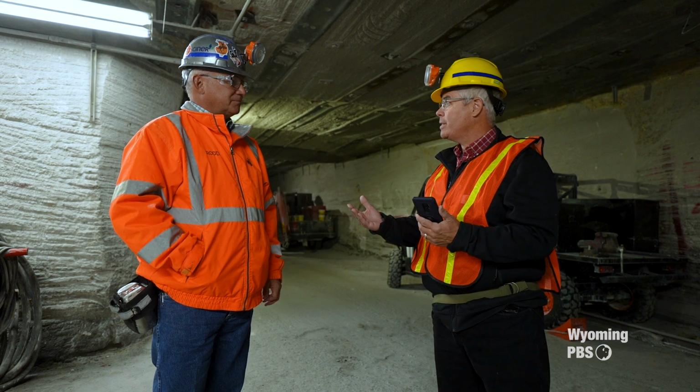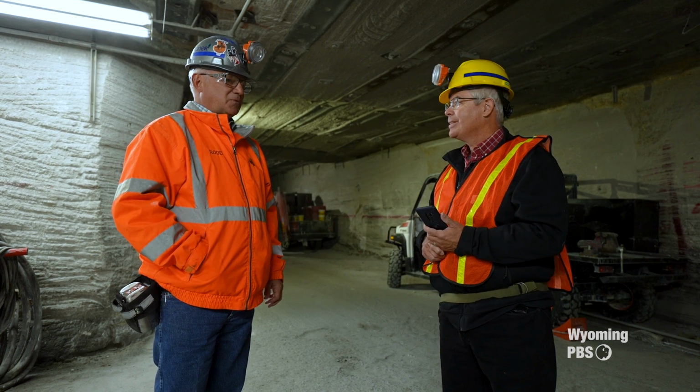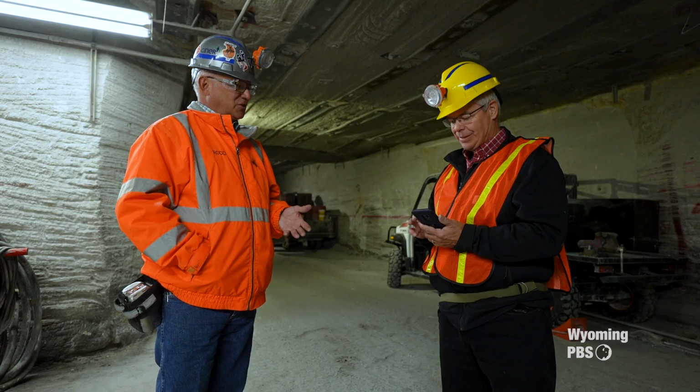This mine has a history in Wyoming that dates back to the 1960s? 1960 was when we started up. 1962 was actually our groundbreaking, but trona was discovered in southwest Wyoming in the 40s when they were looking for natural gas, and they were doing core samples looking for natural gas, and they found trona. And over the years, there's 4 mines here in the area. We have 3 competitors, and we started up in 1962.